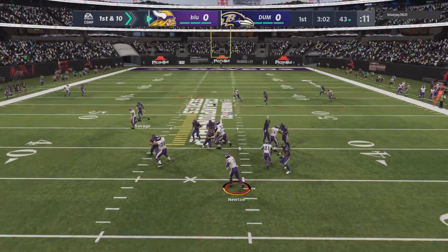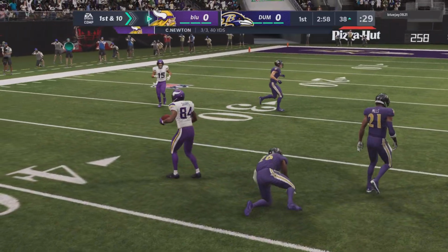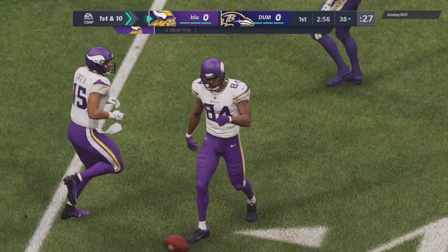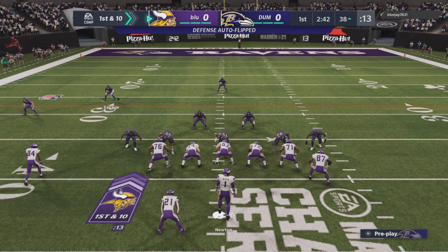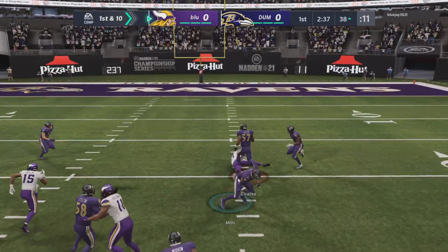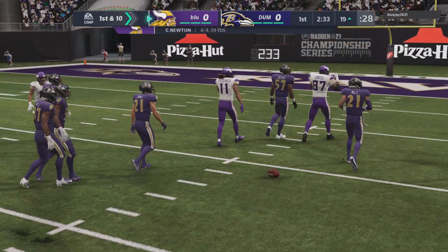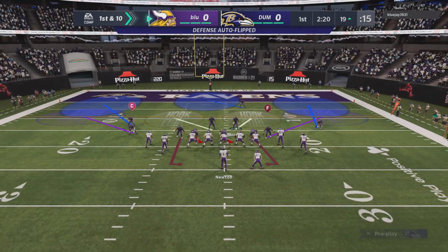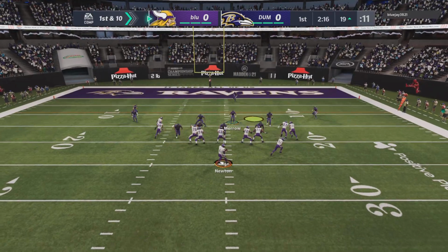Out of the gun, Newton. He's got his man at Sterling Sharp. And they'll get him down as he's inside the 40. It's another 1st down as they look his way again, this time 19 yards. Newton throwing again. And he's got his big tight end over the middle, complete. That is now 19-yard gains on back-to-back plays. 1st down. 1st and 10 at the 19.